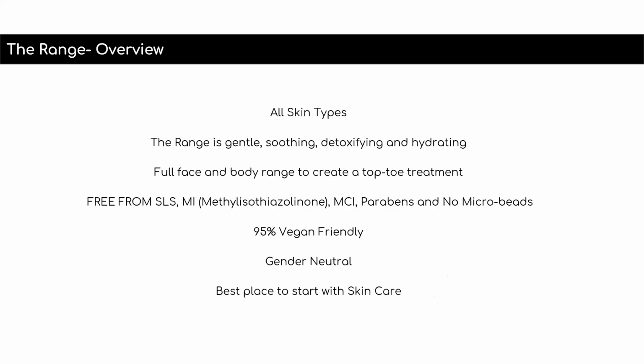So overview, all skin types. It's gentle, soothing, detoxifying and hydrating. It's full face and body range, so you can create complete top to toe treatment. And obviously, like I said, you're free from SLS, MI, MCI, parabens, and of course, no microbeads. It's 95% vegan friendly. So there are a couple of products in here that do contain beeswax. So for those customers who are interested in that, you just need to let them know.